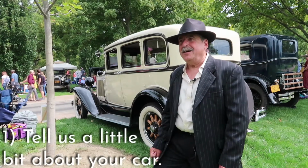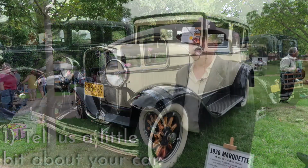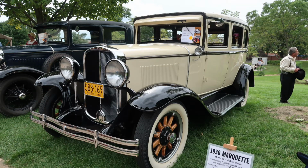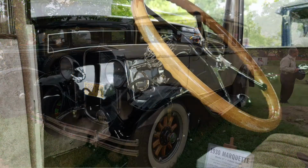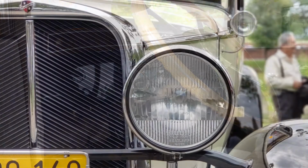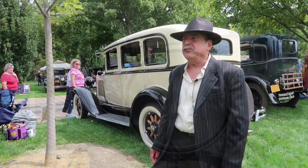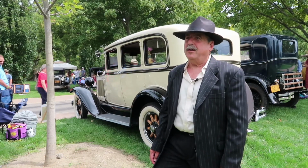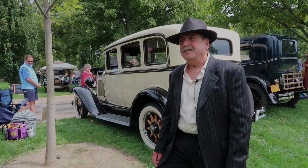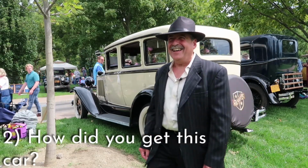All right, it's a 1930 Marquette. It's a companion car of the Buick, and it was only made 1 year. Depression hit, and that was the end of the car company. It has its own drivetrain. It doesn't share parts with the Buick cars. It was made in Flint, Michigan. Long story, I hope you got enough film.